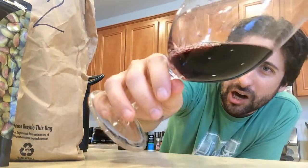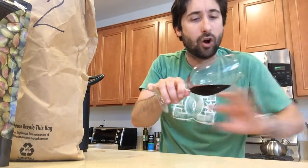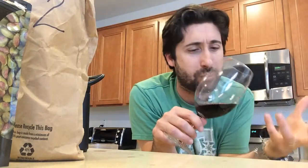It's a really dark purplish ruby red color, and it's maintaining that color all the way out to the edges. It's not getting that orange type of fade or that bricking that you would see in an older wine. So relatively young.